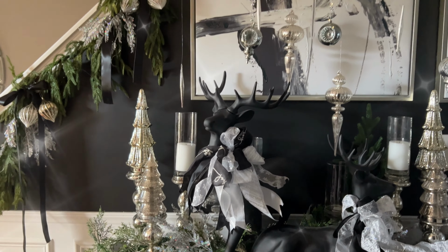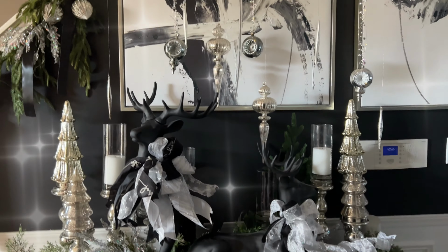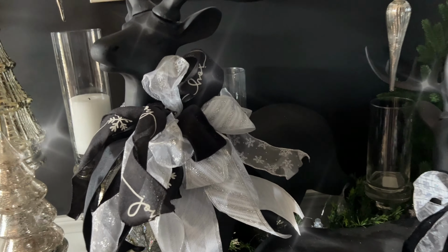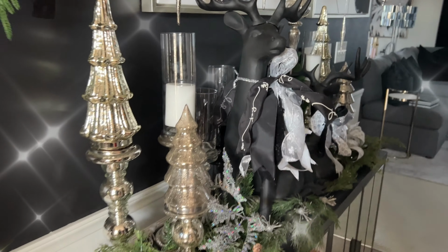Again, I cannot wait to show you how this looks all lit up. It is so magical, guys. So, so nice. I'm so happy with how this came out.